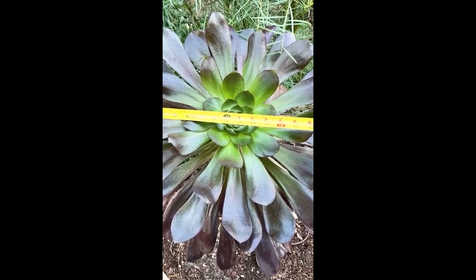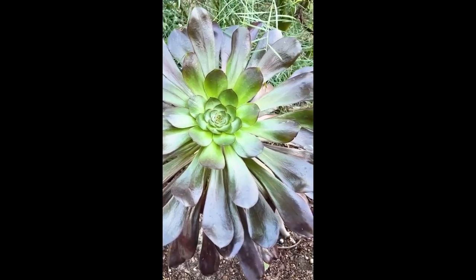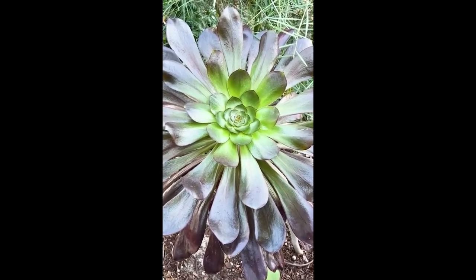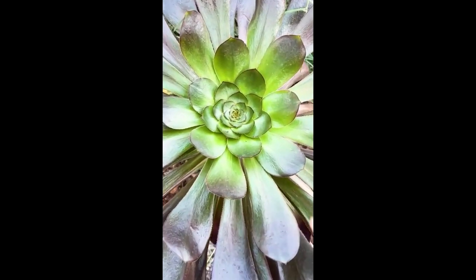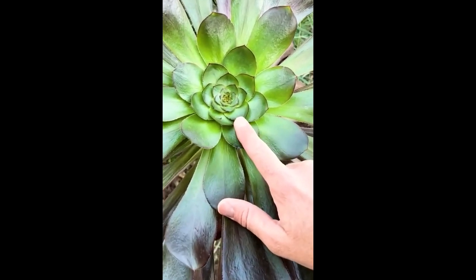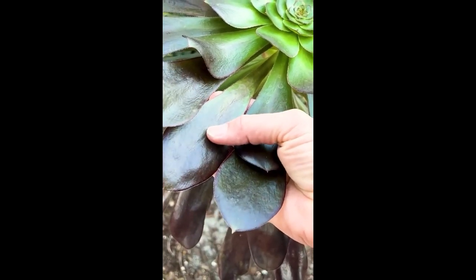Look at the size of this. It's almost 2 feet across, and this is Aeonium arboreum, and it's a hybrid called the Purple Giant. Now, I found it in San Diego, and I don't know much about it. There's little to no information online, but it's absolutely a stunning Aeonium. You can see how large it is. Huge. Now, I love how it's green in the center, and it will fade to this really dark, interesting, beautiful color. Kind of purplish black.